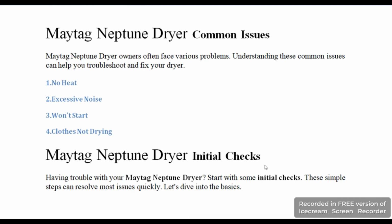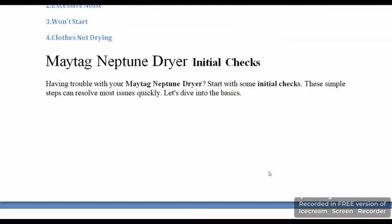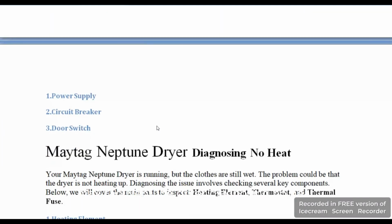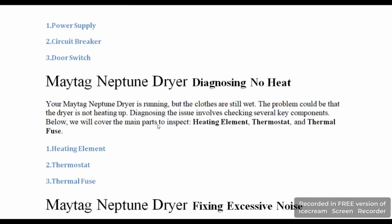Maytag Neptune Dryer Initial Checks. Having trouble with your Maytag Neptune Dryer? Start with some initial checks. These simple steps can resolve most issues quickly. Let's dive into the basics. 1. Power supply. 2. Circuit breaker. 3. Door switch.